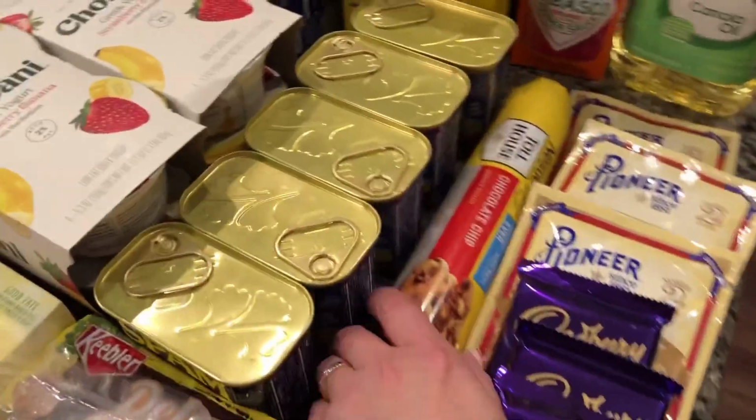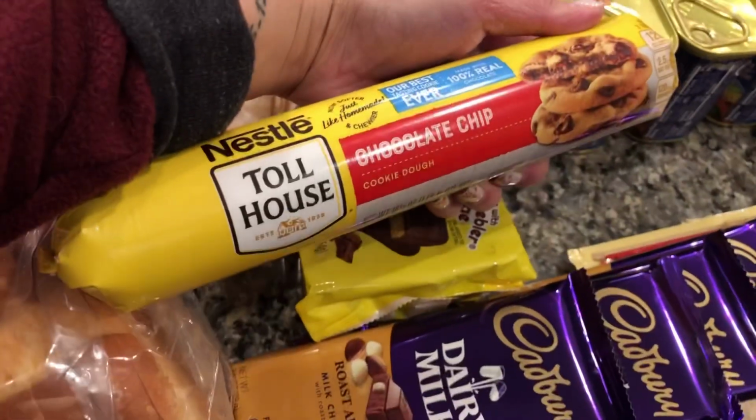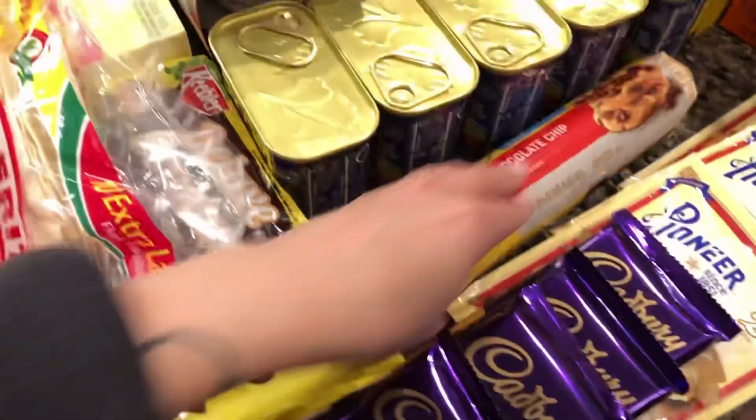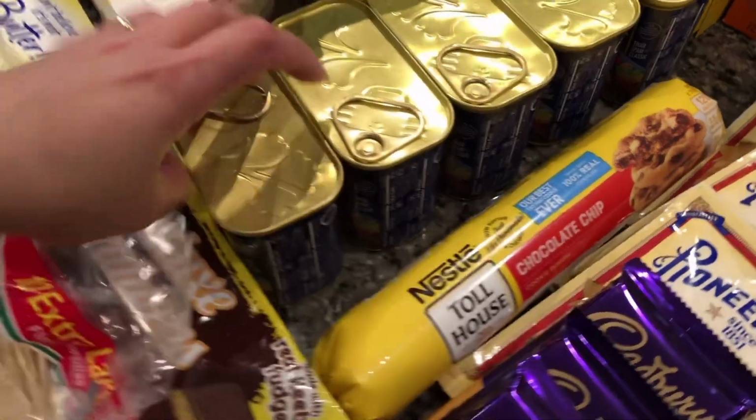And then on the left side here, I pick up this ready-to-bake chocolate chip cookie dough. I am in the mood for some cookie. I hope I can make this chewy. I've never used this before, but I wanted to try it.